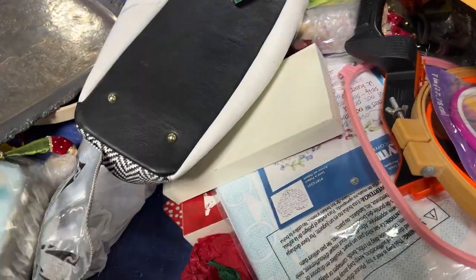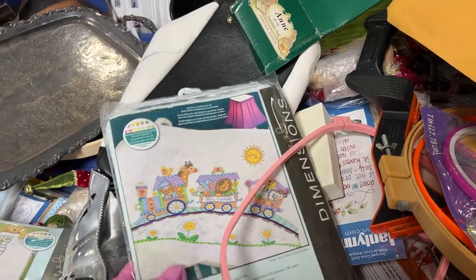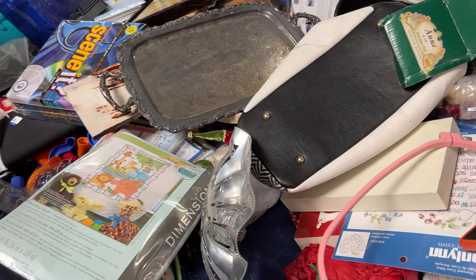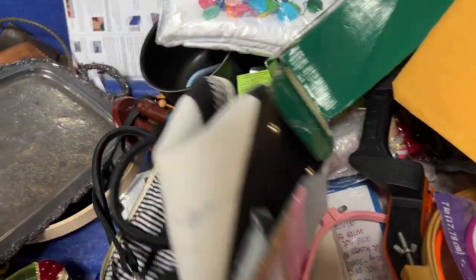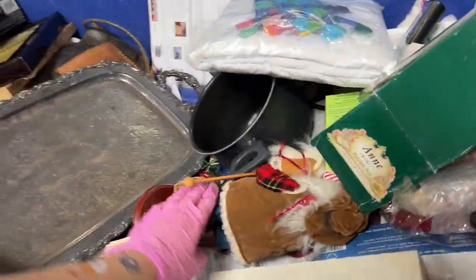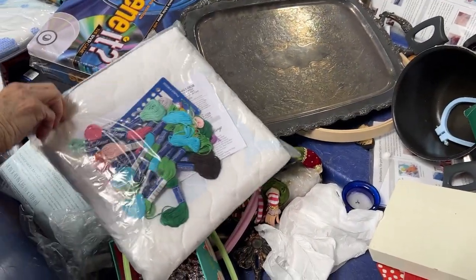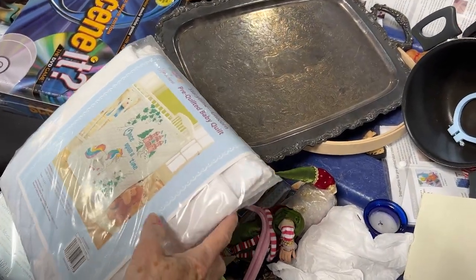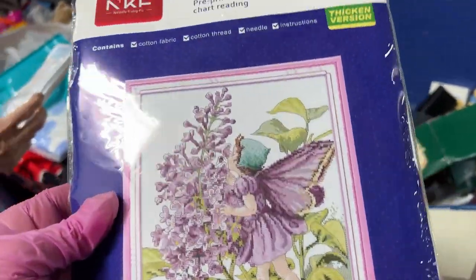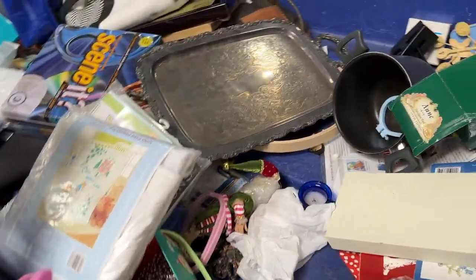There's another baby one. Another baby tree express. Here's a Charming Charlie bag. Here's a Santa. It was $13.50. What's that one? Another baby. Oh, that's kind of cute. Fairy cross stitch. This one's cute.